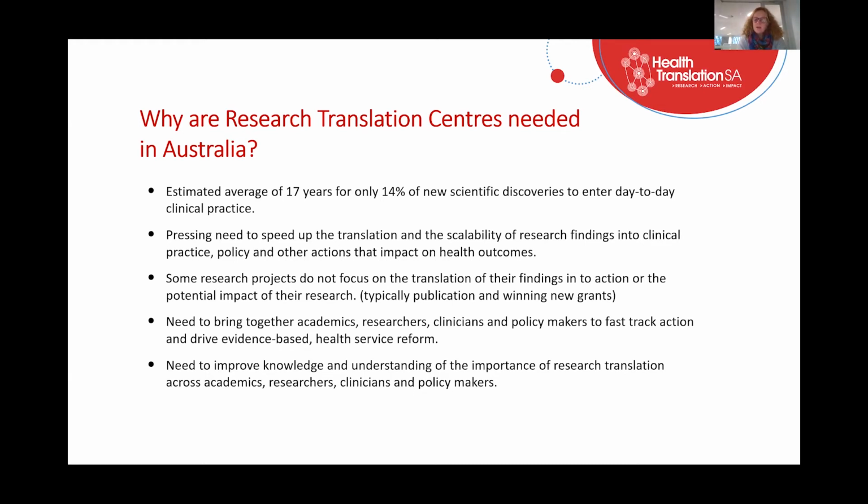There was also recognition that some research projects really don't focus on translation of their findings, but really focus on publication and just winning the next grant. And there was a need to really mobilise around the impact of the so what factor. It was also recognised that we needed to bring together academics, researchers, clinicians, policymakers to fast track action, and also to improve knowledge and understanding of the importance of research translation with all these groups.